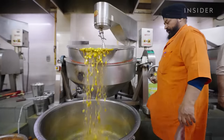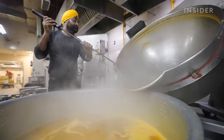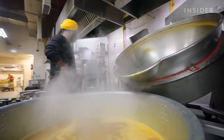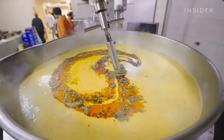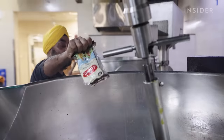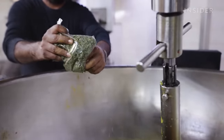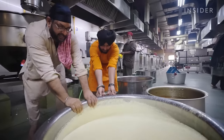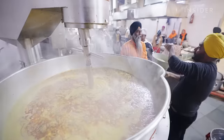When the dish is ready, chefs tip the pot and scrape everything out. Another curry dish the kitchen serves for the holiday feast is Kadhi Chawal, which is made with a base of cumin, masala and dried fenugreek leaves. When the base is mixed, chefs add gram flour and hung curd.